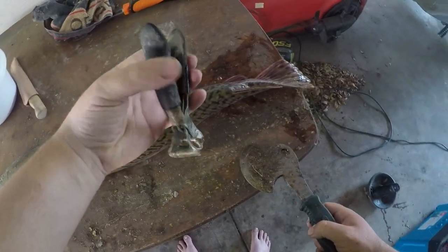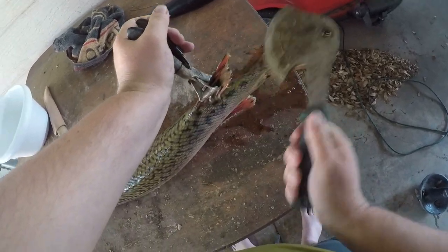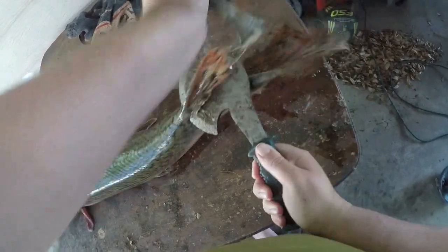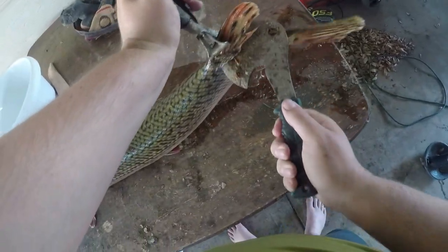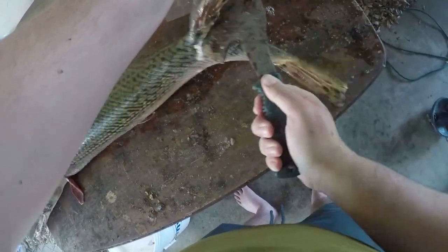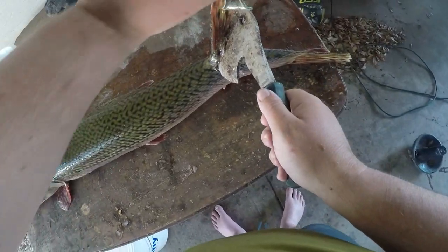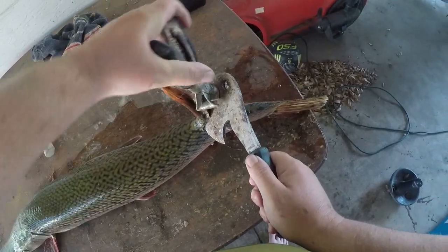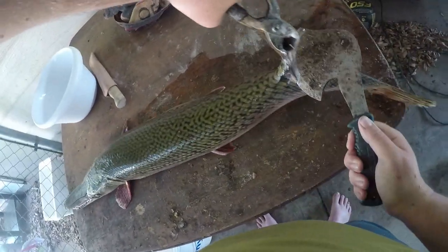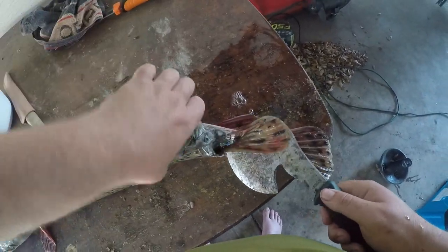What I'm going to do is grab this back fin here, hold it up. Now I'm going to start chopping right here. Now this isn't the way everyone does it, but this is the way I do it. There are several videos out there that show how to clean a gar. There are many different techniques. This is the one that I've always done. But let's see if we can get this going good. Hopefully be able to get it all off in one strip.